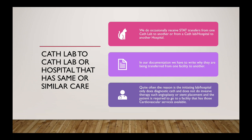So what if you are transferring a patient from one hospital to another hospital and they have very similar capabilities? Well, we need to write down exactly why we're taking them. Does your hospital not have bed space available? Whatever's going on, we need to know that. And it's going to make sense as to why that patient needs an ambulance and why they need to go there.